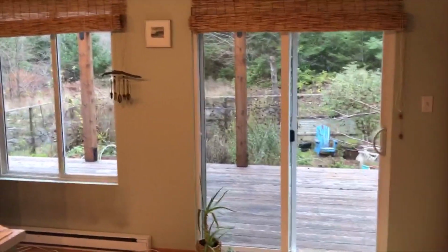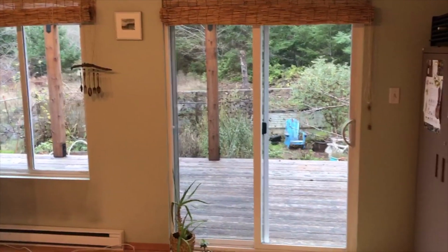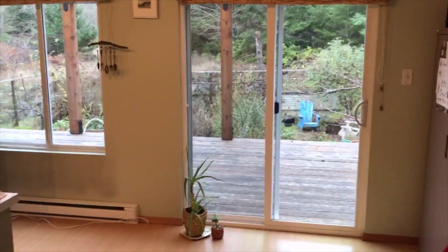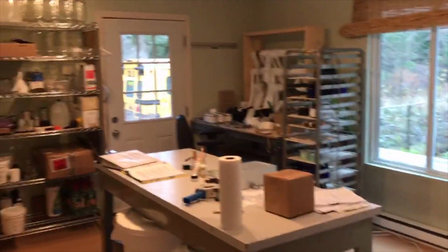And this deck was not put on with a permit, I don't think. I'm checking that, but I can tell because it doesn't have railings. So railings could be put on very easily. Even if you didn't want to make botanicals in here, this space would be great for like a yoga studio or an art studio. It's just got so much natural light. Yeah, or a suite if you wanted to.